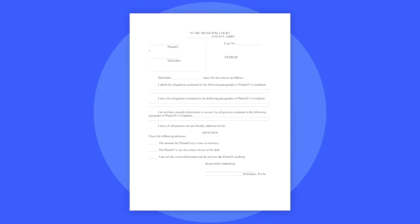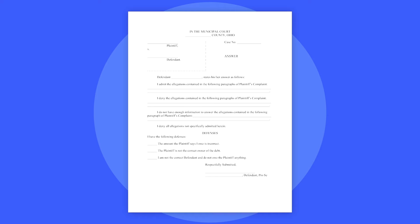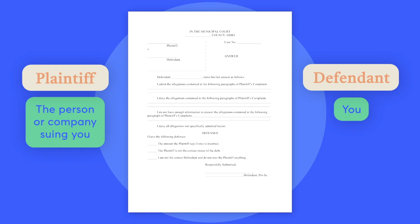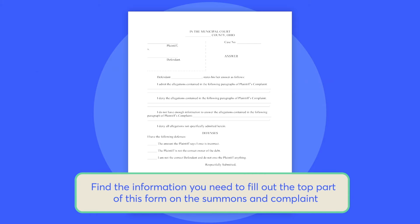Step 1, fill out the case information. At the top of the form, you'll find basic information about the case. This will include the case number, the court's name, and the names and sometimes the contact information of the parties in the lawsuit. As a reminder, the plaintiff is the person who filed the lawsuit and who is suing you. The defendant is typically you, if you're the person being sued and the person filling out the answer form. You can get all the information that you need to fill out this section from the summons and complaint that you received when you found out that you were being sued.